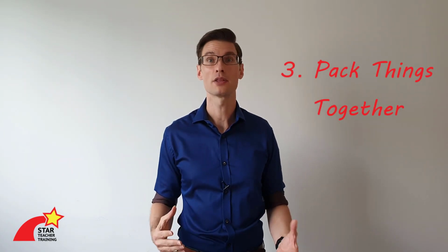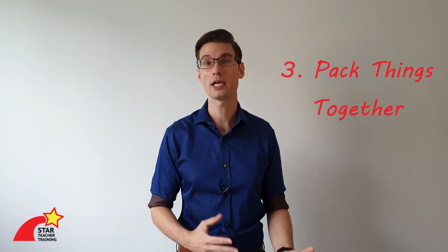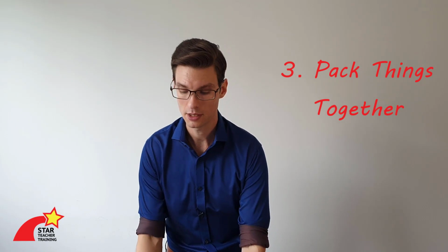My third tip for you is pack your materials together. Everything that you're going to need for each stage or each activity, put it together in a pack like this. You can keep things together with rubber bands or clips so that you can just go into class and when you're ready for that stage, you just grab that pack and you know you've got everything you need in the pack ready to go.